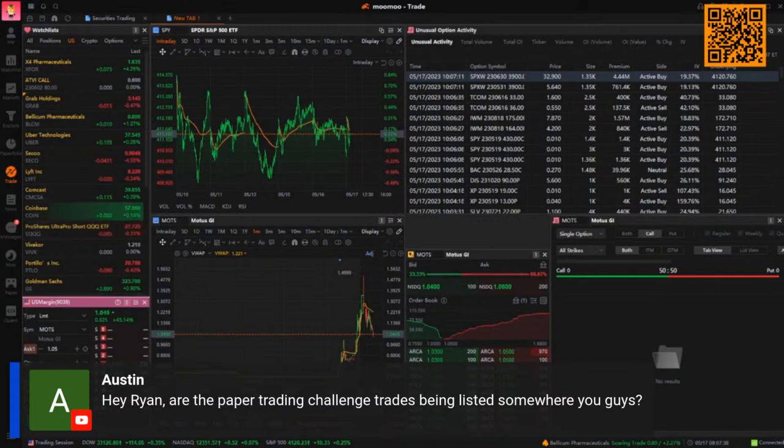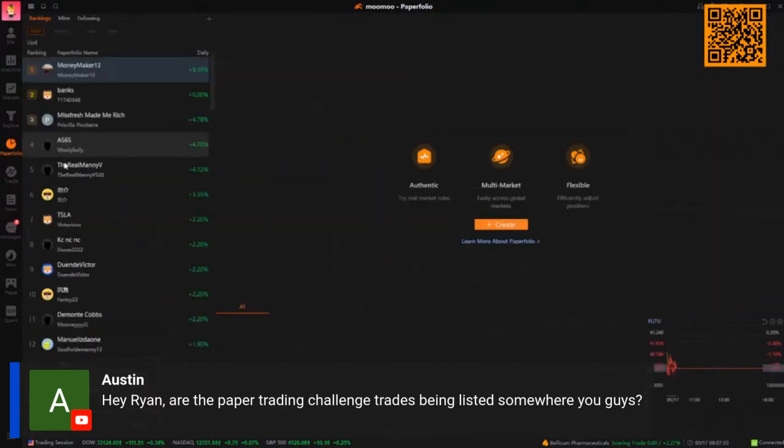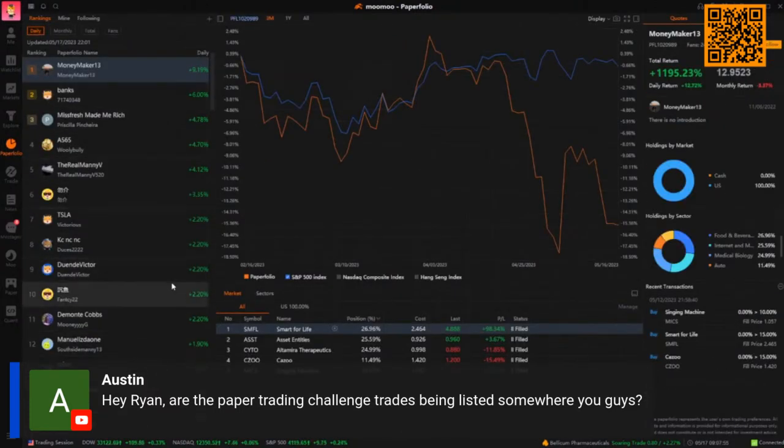Let me see if I can actually pull this up to show you. If I go to me, so starting balance was 500. My current assets are at 578. But again, this is not paper trading. This is a real live account. One of the things that Moomoo has is called Paper Folio, where they have their own paper trading.